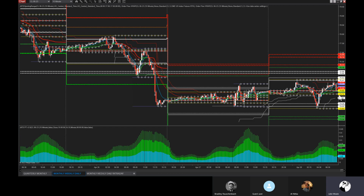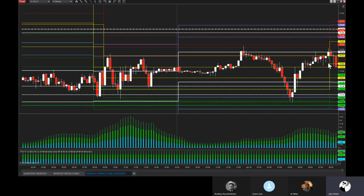Here's your mid-band at 74.72. That may be where it's trying to tag. And we broke the 1-hour IB. So we did use this Globex 1 as a resistance.